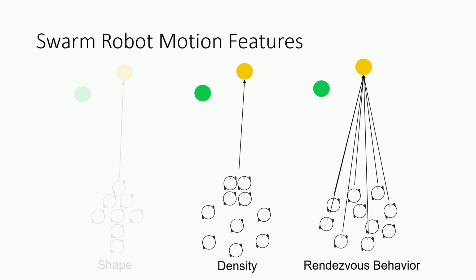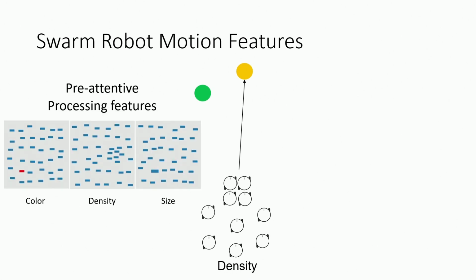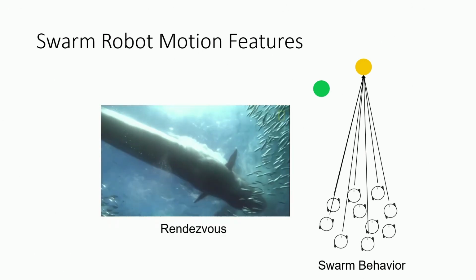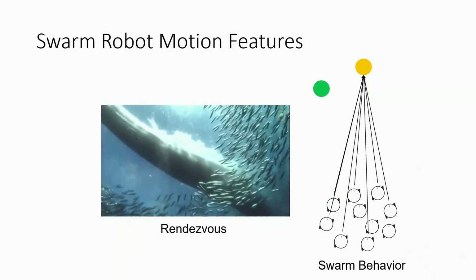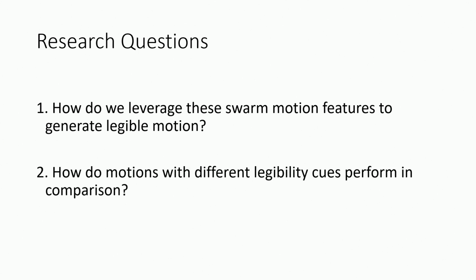And so out of these features, I was particularly interested in density and rendezvous behavior. Density is interesting because it is one of the pre-attentive processing features along with color and size. And these features can be detected very rapidly by human eyes and thus could be used to generate legible motion that can be quickly understood. On the other hand, swarm behavior, specifically rendezvous behavior, could be used to improve legibility by having many robots from different directions all merge toward the goal. So the research question for this chapter is, how do we leverage these features to generate legible motion, and how do they perform in comparison?